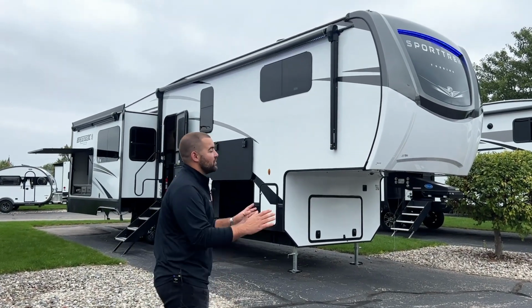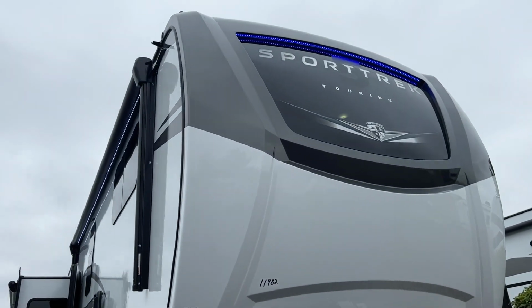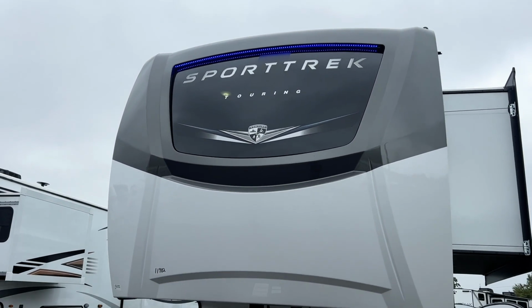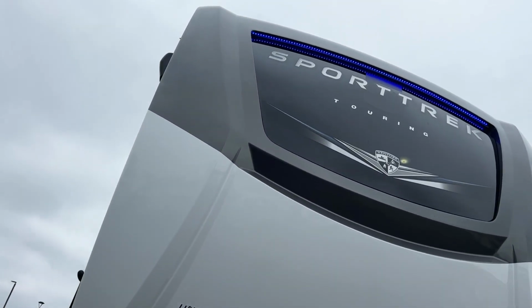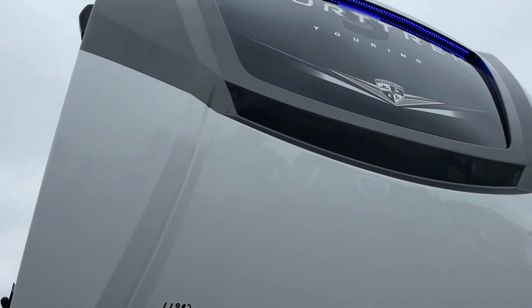Up front, totally different styling than everything that we're used to. You have the full fiberglass front nose cap, and you'll see it's a little bit taller than some of the competitors just because your bedroom is massive and you have a great ceiling height once you get in there. You do have automotive grade front windshield right there, and instead of having a big wardrobe, we're actually gonna see what you have in place of that. It's a nice little touch.